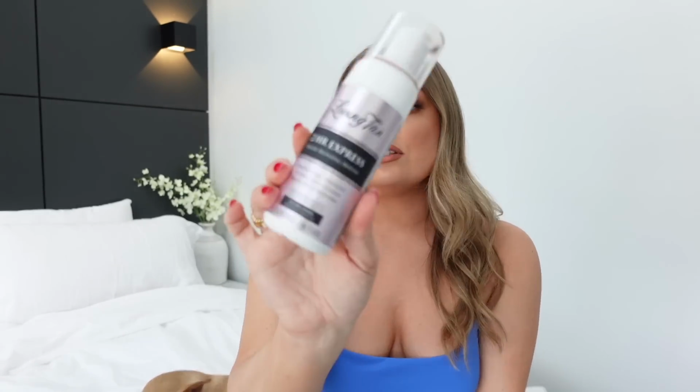Anyway, next is my self tanner. You can get Loving Tan on Amazon, and this is my favorite. Last night I used the 2 Hour Express, and this is the result. I actually think it looks pretty darn good. I've been using their regular formula, which is what I always thought I preferred, but I think the 2 Hour looks super natural. So this is the 2 Hour Express.